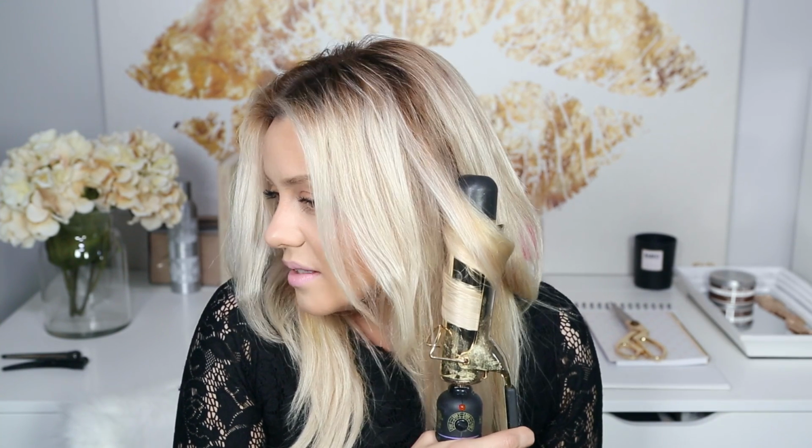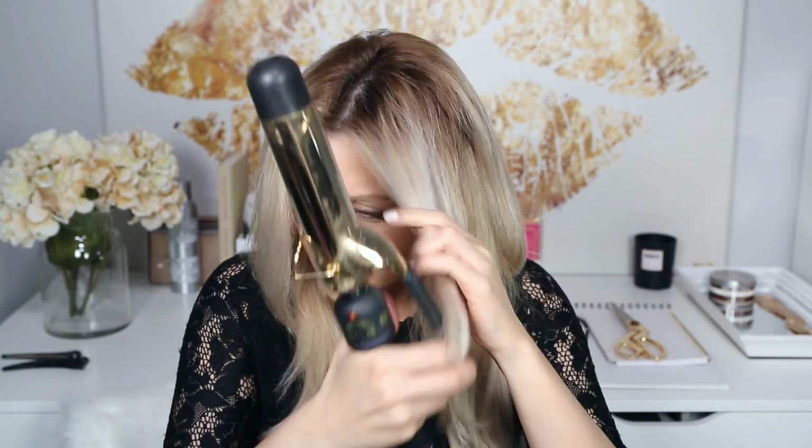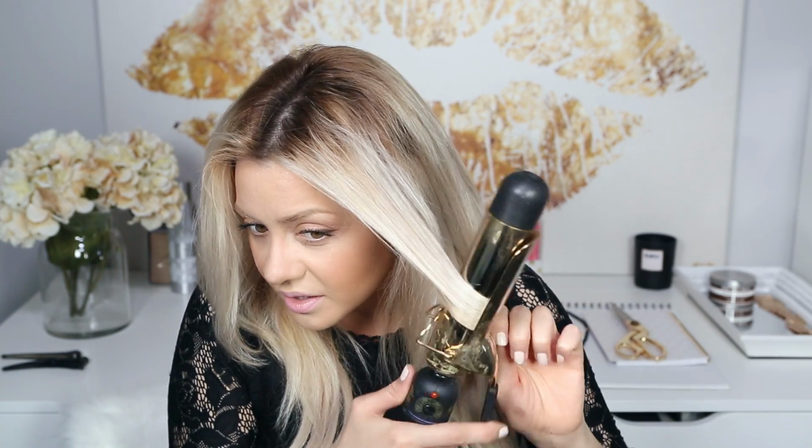And it's definitely more my ends that just don't have any direction. Sometimes they just sit there, they're not straight and they're not curly. So I just feel like with a curling iron, I can redirect those ends and get more of a style. It looks more on purpose and definitely gives it some shine.